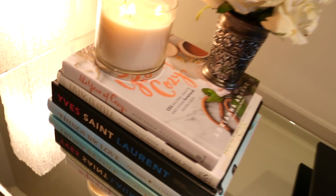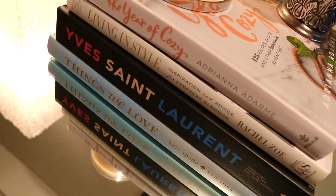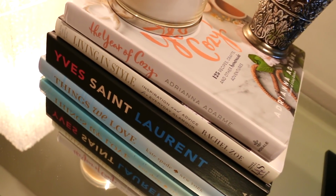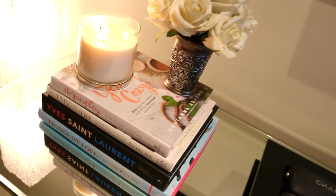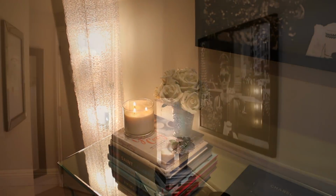So I have the Year of Cozy here, YSL book, Kate Spade's Things We Love, and then Rachel Zoe's book because it is white. And I think those are a cozy way to glam up the entryway. That's it for in here.